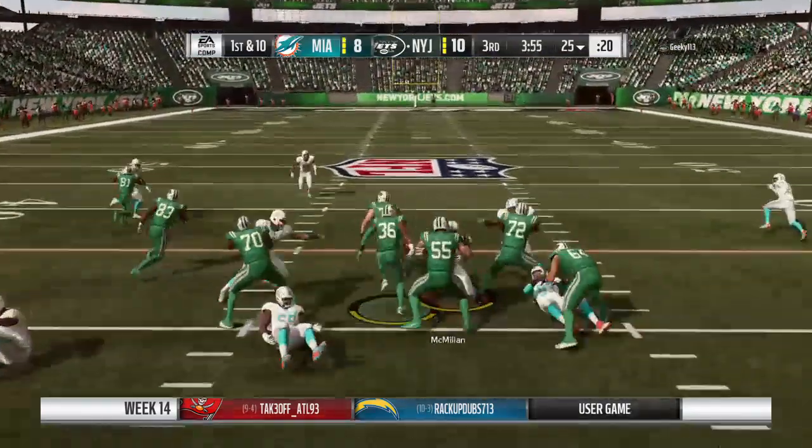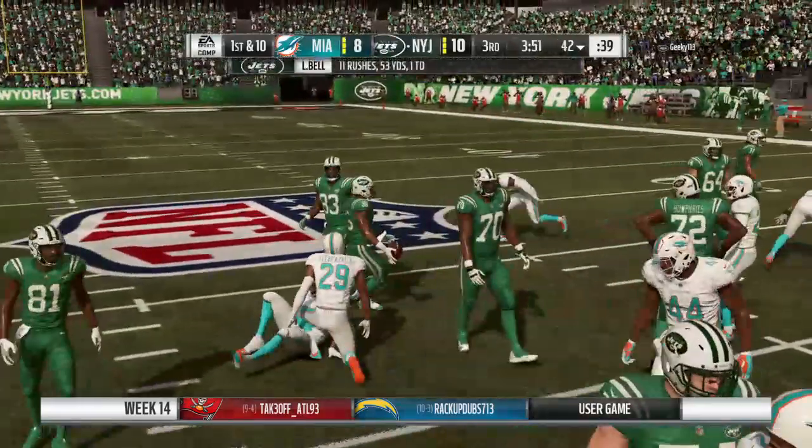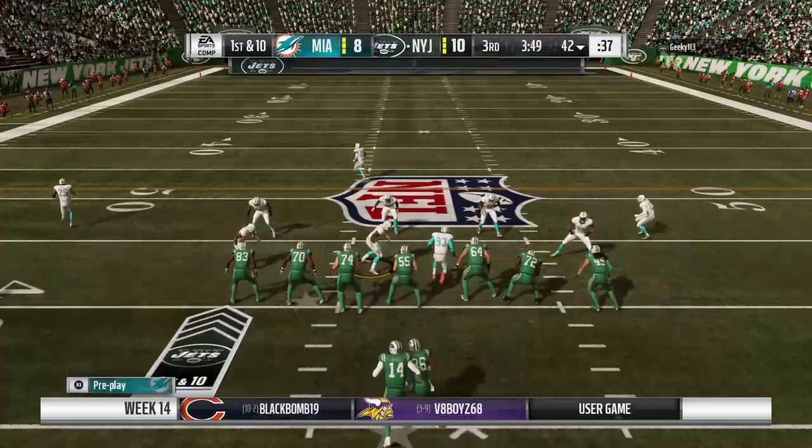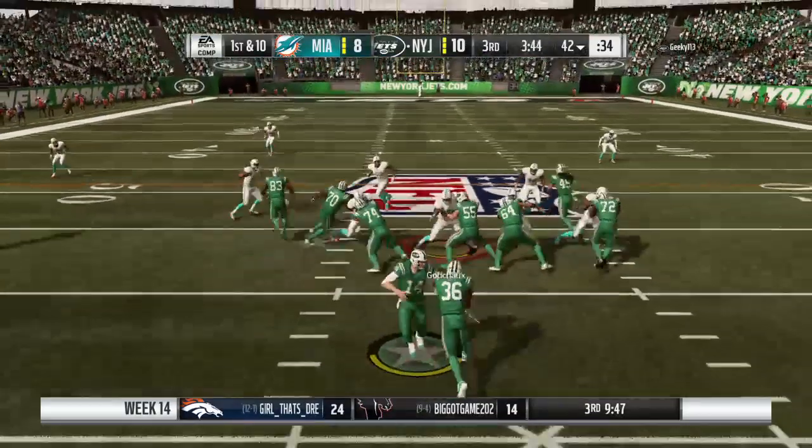They'll try and get the running game going with Bell. And they get him down, but not before he takes it across the 40-yard line. That's a good way to start the drive, 17 yards and a first down. Well, he does it at a high level, doesn't he?